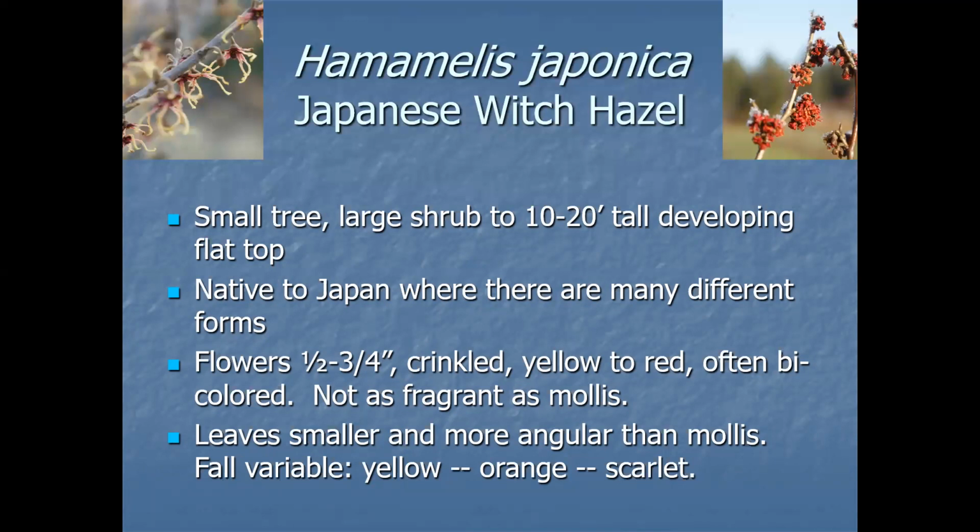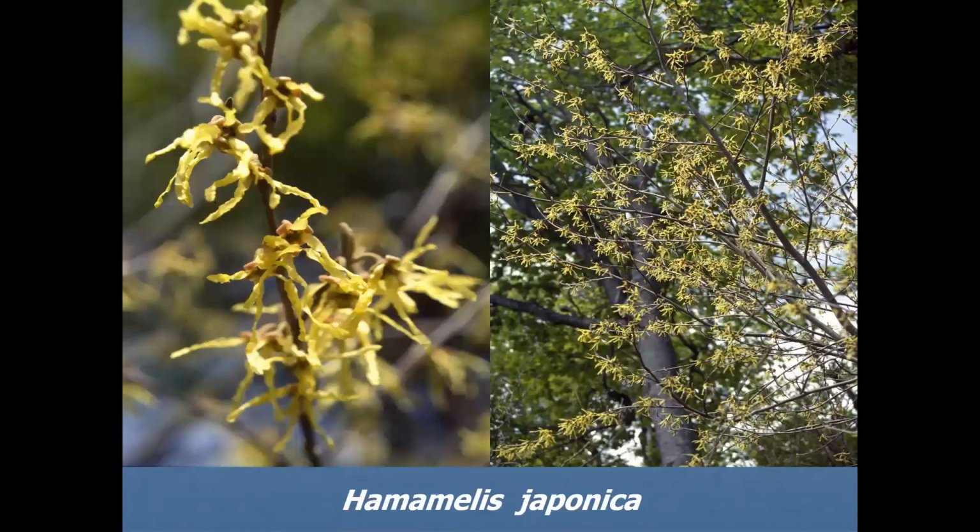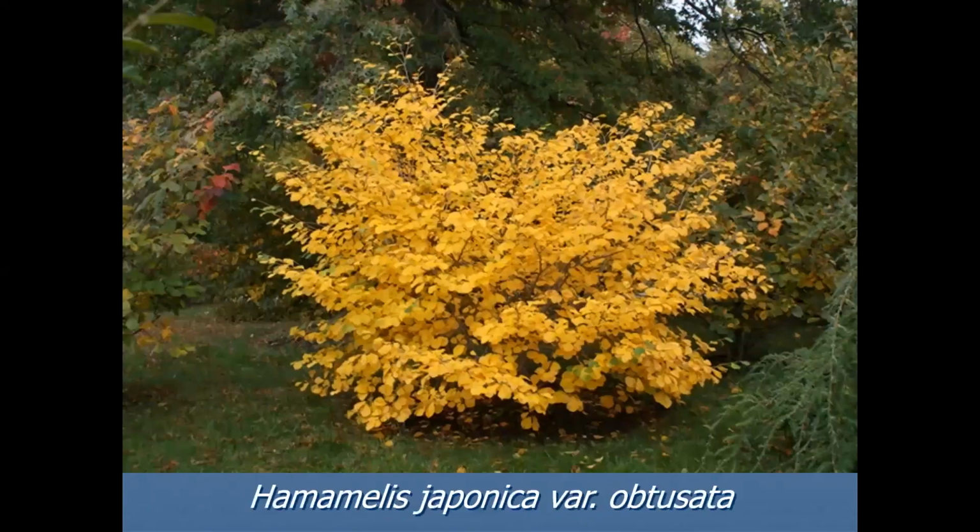Well, here's an example of Hamamelis japonica that is yellow. This particular form represents how the flowers are not as flat, they're not quite as straight, they're more crinkled and they're twisted. And again, looking up into a plant like you see on the right-hand side, sort of a star-like appearance. I find it's the flower texture, the habit of the flower is much different than mollis, and it's very, very beautiful. It's very different.